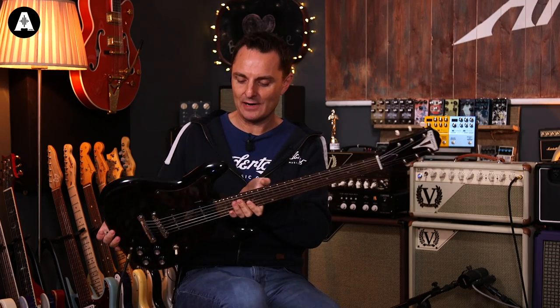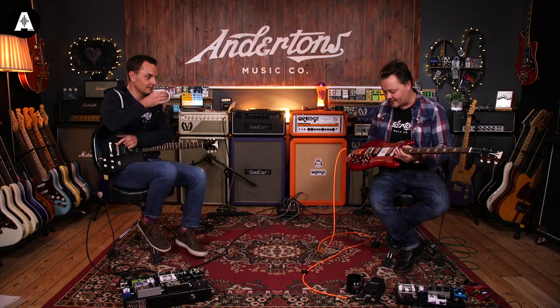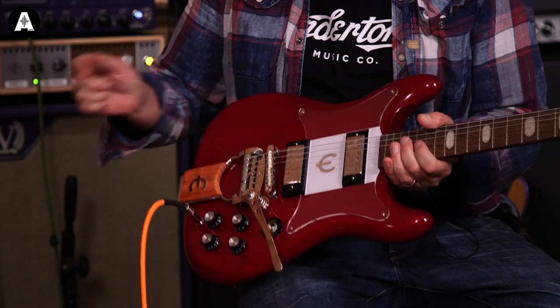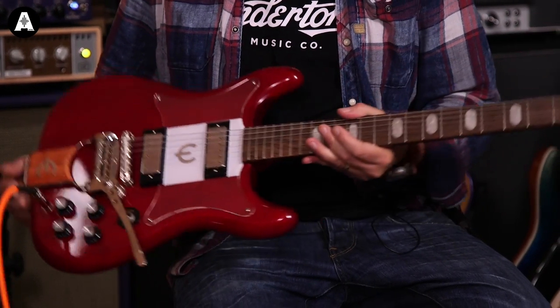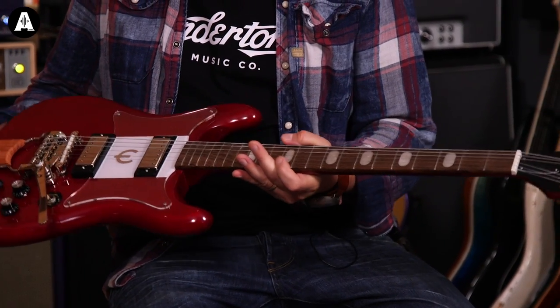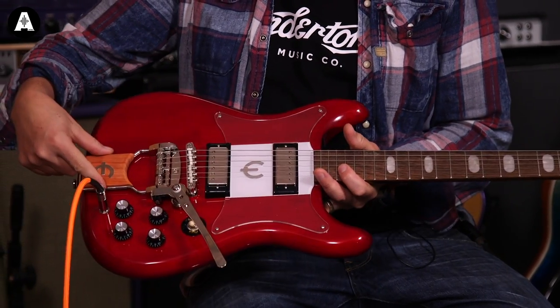There you go. So that's my little demo over. I like that guitar. Pretty cool. Let's move on to this. As you can see, it's just the more deluxe version. Same specs on everything with the CTS pots. But this one has Pro Mini Humbuckers on it, which is, of course, going to make it a different sounding thing. Big block inlays. This is a piece of laurel as well.